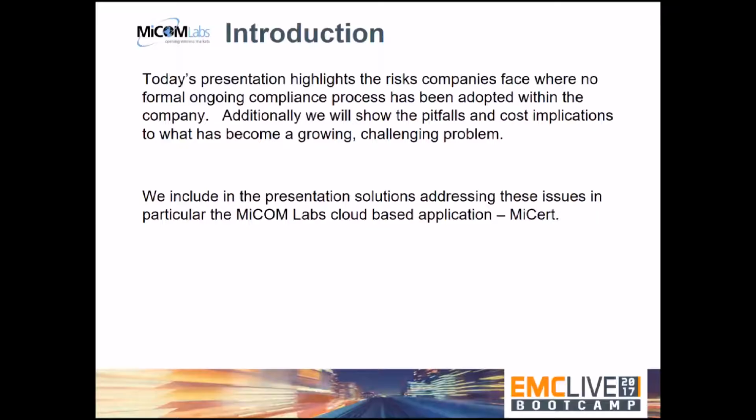Today's presentation addresses company benefits accrued through the adoption of an intelligent documentation repository versus exposure to additional risks faced due to unorganized product compliance and test data storage methodologies. We will show the pitfalls and cost implications to those companies that show scant regard to addressing this growing, challenging problem. The MiCOM Labs MiCert solution implements an organized, structured database, bringing benefits not only to companies but individual compliance resources, together with external third parties. The days spent firefighting product compliance documentation issues are numbered.